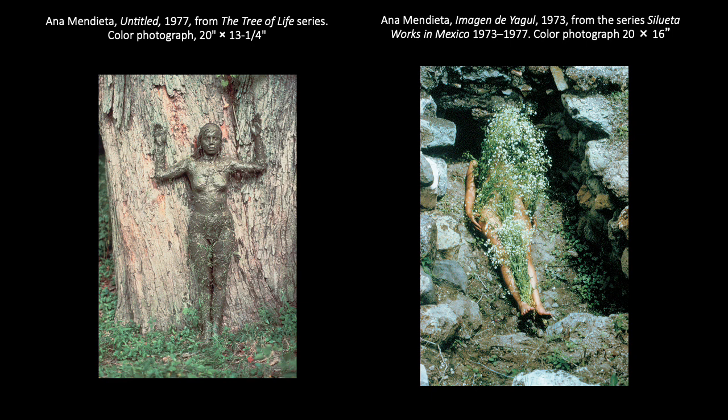Ana Mendieta was a Cuban-born artist who was sent to Iowa in 1961 through Operation Peter Pan. This was the relocation of 14,000 Cuban kids after 1959 when Castro and communism took over the country of Cuba. Mendieta was rather traumatized by this. She was haunted throughout her life by a sense of personal dislocation, and her artworks tend to reveal a need for a deeper connection to her physical surroundings.